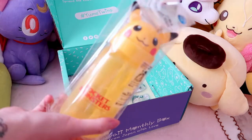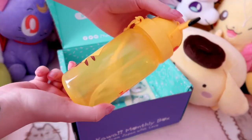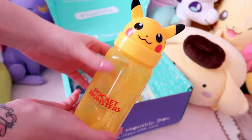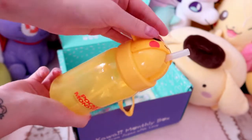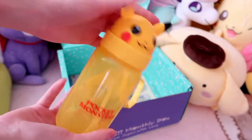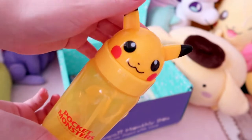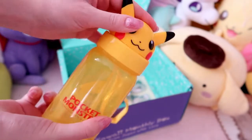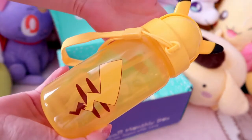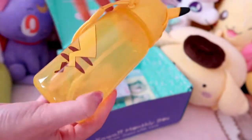Oh, how cute is that? So this looks like a Pikachu bottle maybe. So yeah, we got a Pikachu plastic bottle, which is just really sweet. Oh my god, it's one of those with the straws in. That's really cute. I absolutely love these ones because it just means that it's not really going to leak anywhere. So you just got a little Pikachu face, which is actually the lid for the straw. On the front it just says Pocket Monsters, and on the back you have got the iconic Pikachu tail and stripes. And you've also got a little yellow strap as well.